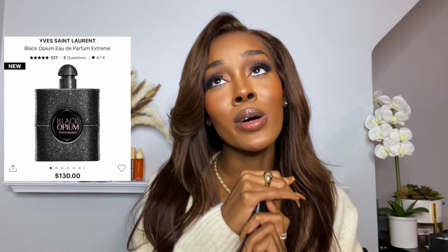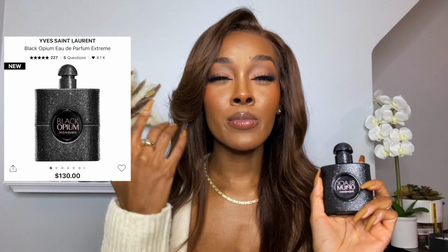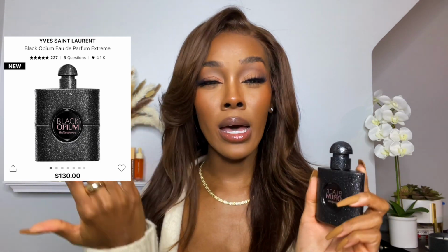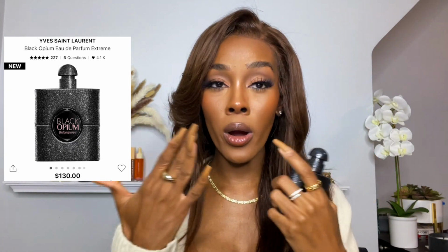Y'all, this smells so good. The coffee note in this one is beautiful. It smells like coffee. It smells like vanilla. It has a little bit of spice to it. It smells very warm. It smells very cozy. But these two together, it's just like top tier.